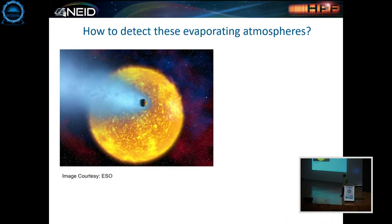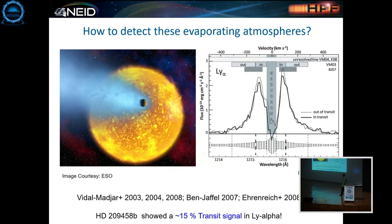This is an artist's impression of what happens when an evaporating planet goes in front of a star. You expect to see a very thin, very low-density, extended cloud of gas because of the evaporation. So you really need some sort of atomic or molecular absorption, something with a really high cross-section, so that you can detect even such a trace amount of gas that is coming out. The natural choice is Lyman alpha, because hydrogen is the most abundant element, and Lyman alpha is great because it has a huge cross-section if you have neutral hydrogen there.